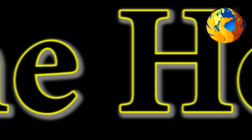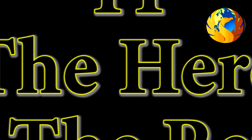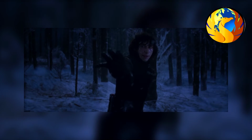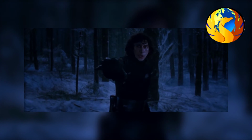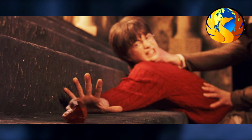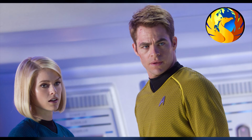Step 11. The hero gets their reward. Rey gets Luke's lightsaber. Having overcome the ordeal, the hero will be rewarded, often with a weapon, sometimes with knowledge, sometimes by meeting a new character. This is the scene where Frodo gets the Mithril, it's where Harry Potter gets the Sorcerer's Stone, it's when Kirk is made captain of the Enterprise. The reward is a powerful item that helps the hero overcome their enemy.